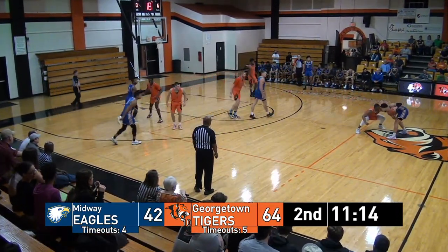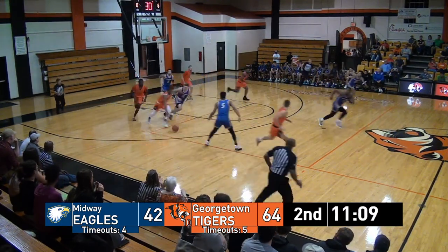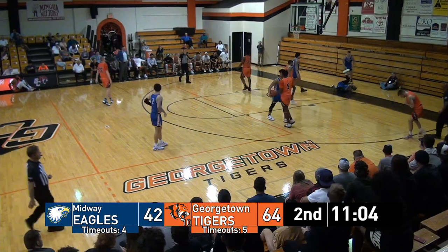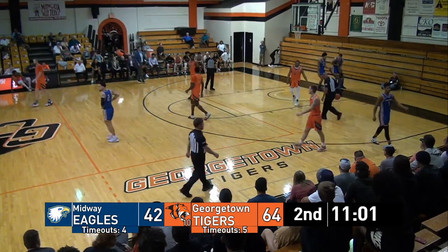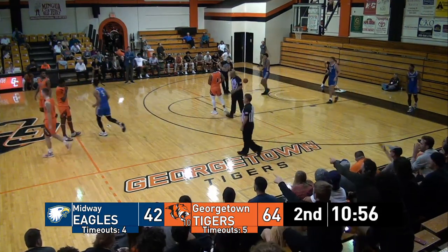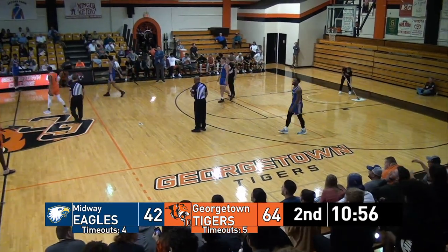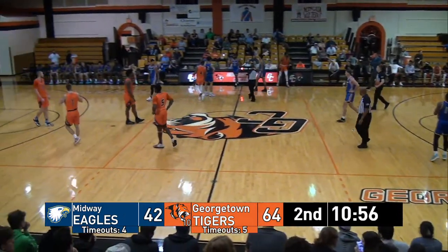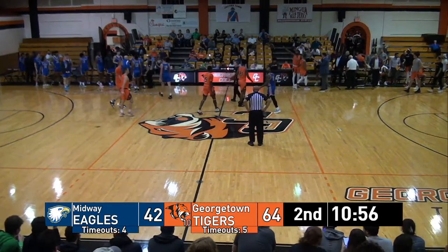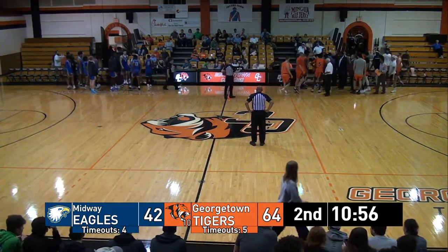Donnie Miller slowing down the pace, setting up the offense. Driving and blocked by Thomas. What an unbelievable game by him. And offensive foul. Spikes meant no harm, but caught him with an elbow. Jabrion's got two. And another timeout on the floor. Looks like Rashad Bishop's going to get into the game as well when we get back.